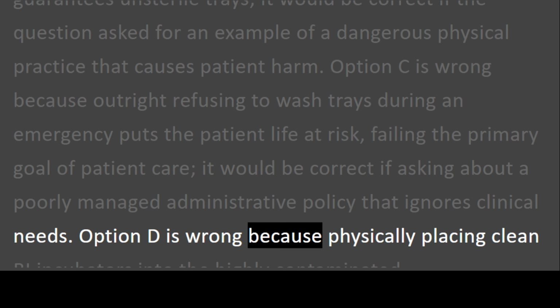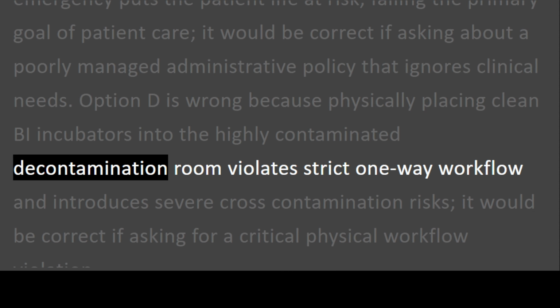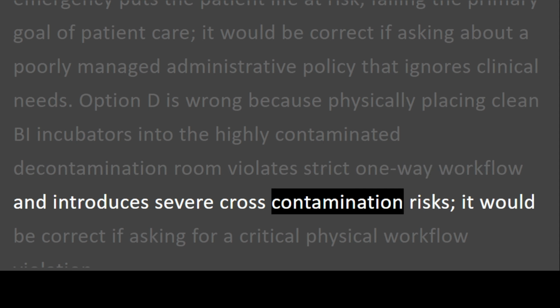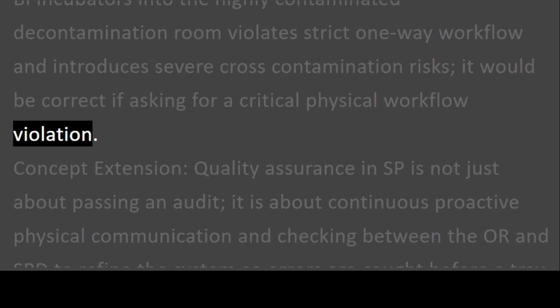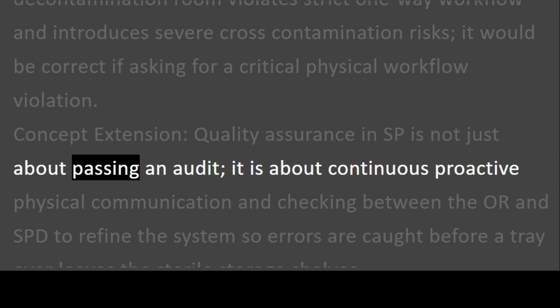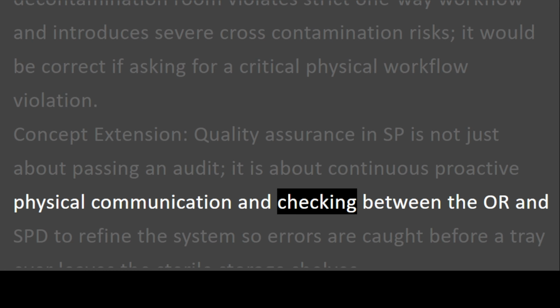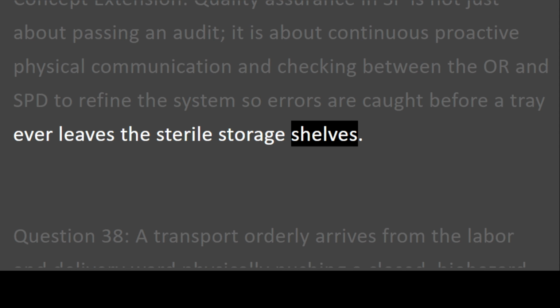Option D is wrong because physically placing clean BI incubators into the highly contaminated decontamination room violates strict one-way workflow and introduces severe cross-contamination risks. It would be correct if asking for a critical physical workflow violation. Concept extension. Quality assurance in SP is not just about passing an audit. It is about continuous proactive physical communication and checking between the OR and SPD to refine the system so errors are caught before a tray ever leaves the sterile storage shelves.